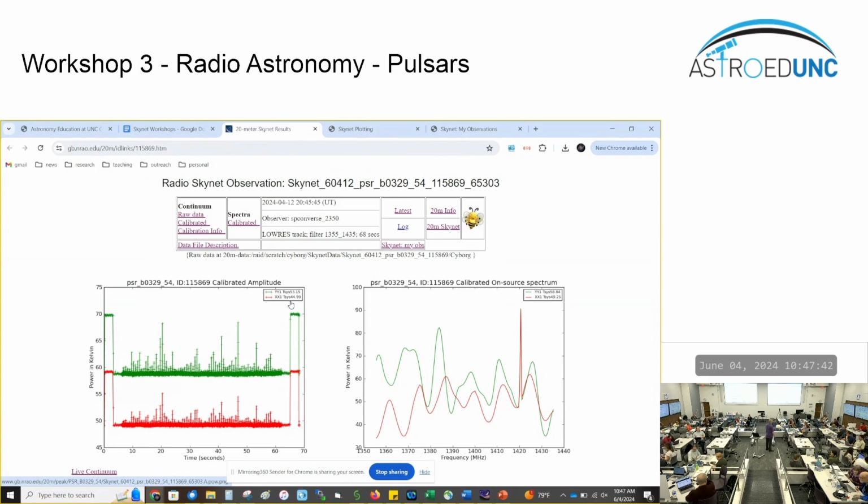And when I say it's the brightest pulsar in the Northern Hemisphere, I'm not lying. Now, when we look at the other sources, the fainter ones, they'll be buried in the noise. How do we find it if it's buried in the noise? These you can see by eye, but how do you find ones buried in the noise?